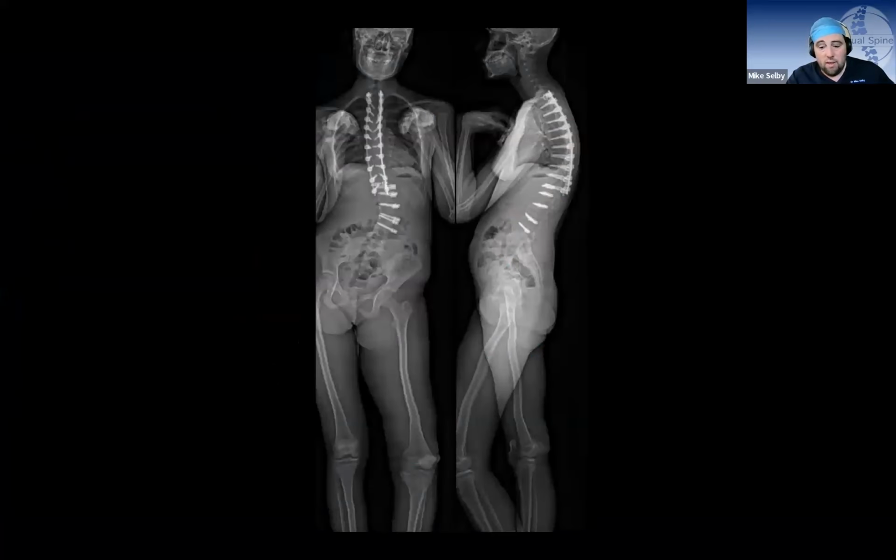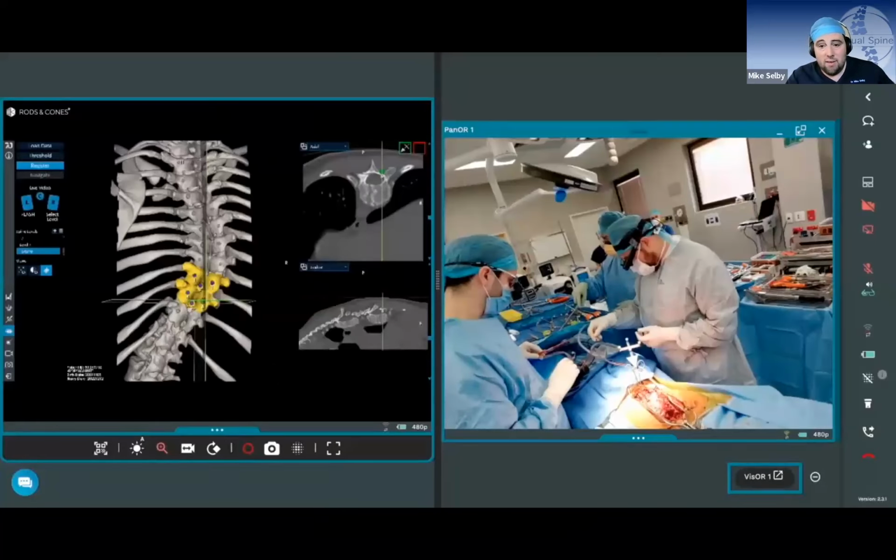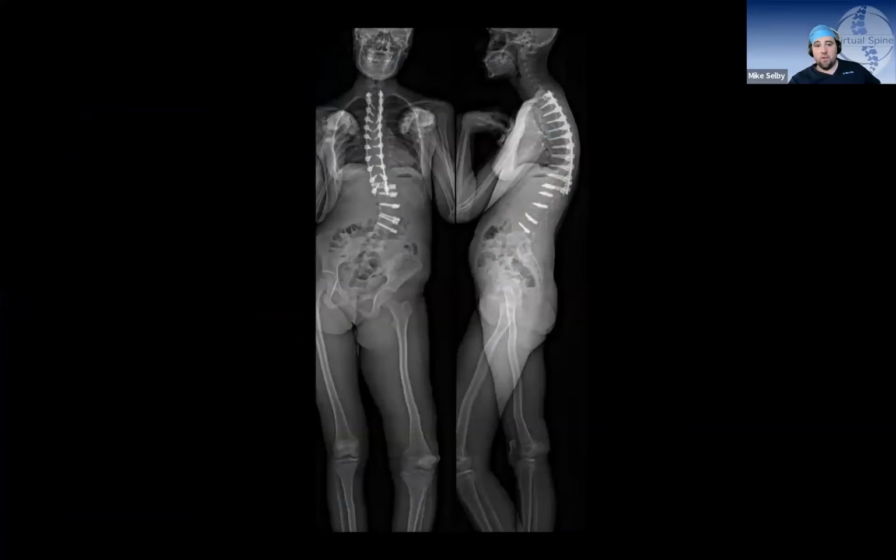So we did that, and then I did a tether, and this is her first standing x-ray. And I was like, oh no, this is bad. But the tethering process involves stripping the psoas back, and they get a little bit of that dysesthesia that you get. And I do go a little transpsoas when I do this.